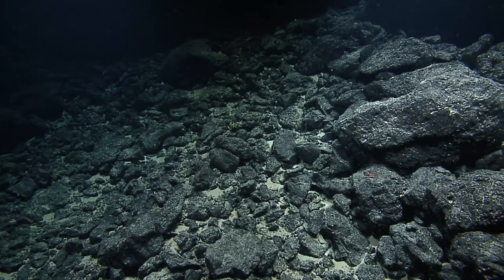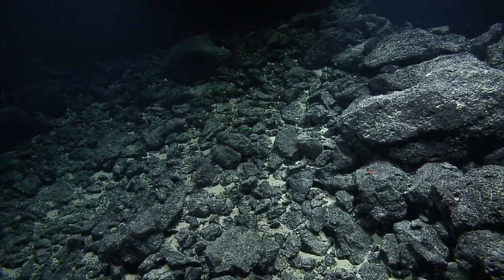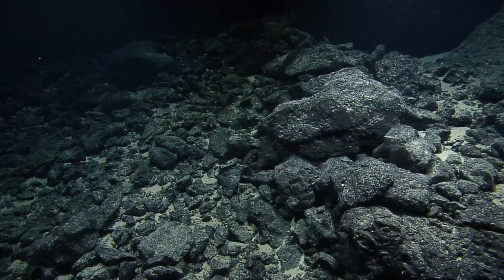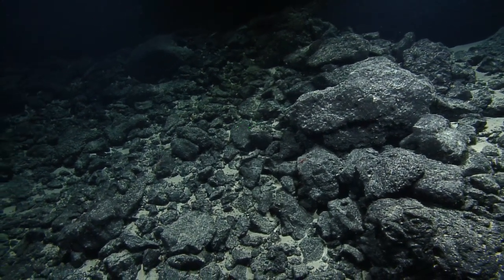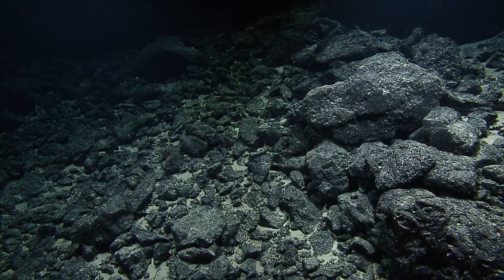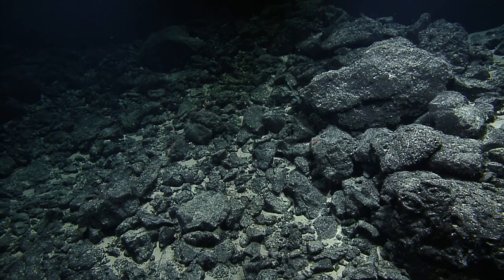I missed a squat spot too. It's been pretty similar, these sheer rock faces. Very few of these kind of rock fields with sediment.